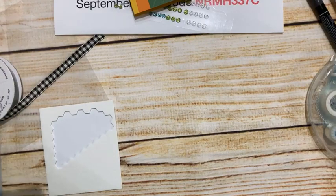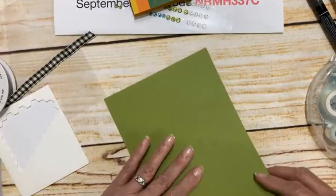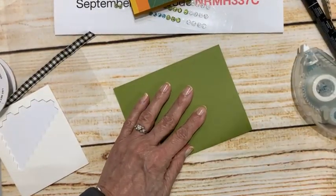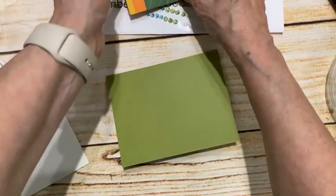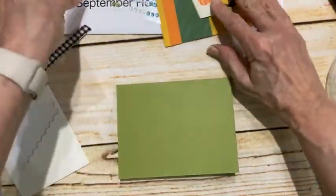Okay, here we go. Next card up, we're going to sink right into fall. And this is going to be a fall card. Old Olive is a great color for fall. And you can see how even these colors all just mix and mingle so well together.